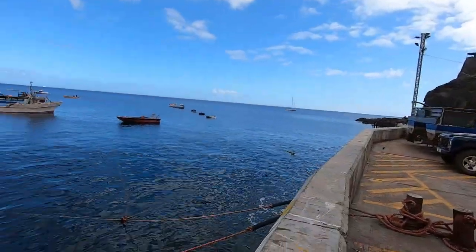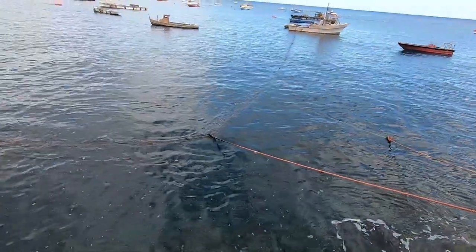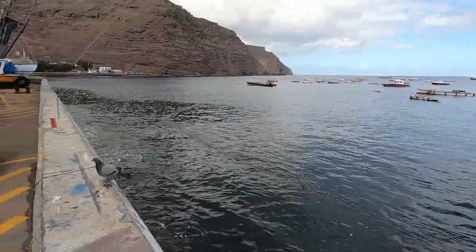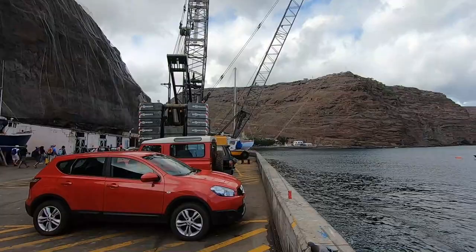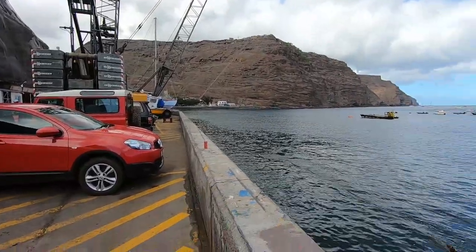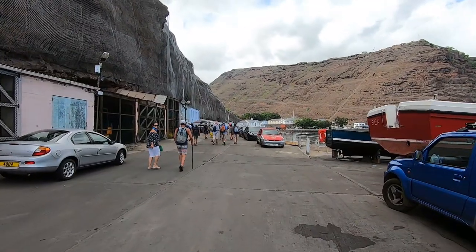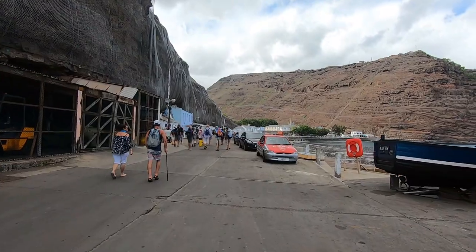Well, our first jaunt on land. You can see the ropes, all these moorings here. Some heavy stuff here. Cranes, hungry pigeons. Walk into town. It actually feels weird to be on land. Super weird.